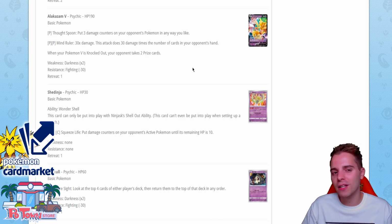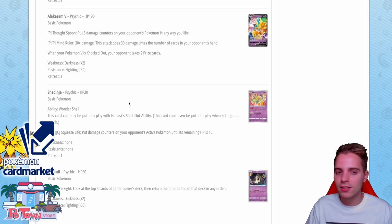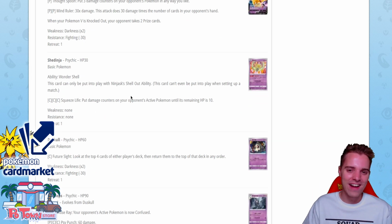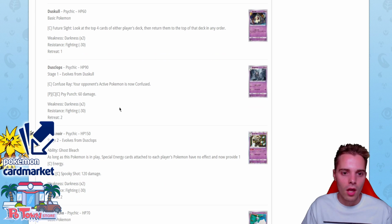It sounds a little bit clunky, but it's a fun deck nevertheless. And they cannot Boss's Orders while you set up your Alakazam, because every supporter they play turns into a hop. Very fun, right? Sidhinja, we talked about that. Putting the opponent to 10 HP is awesome.